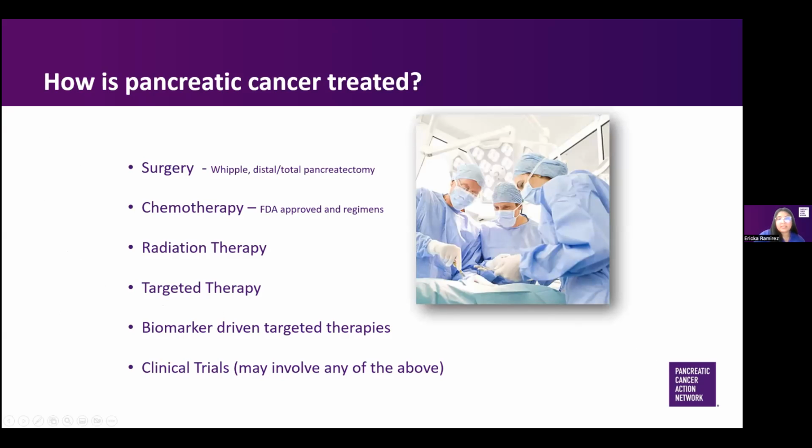Depending on the type and stage, pancreatic cancer may be treated by undergoing surgery, either the Whipple procedure, distal and total pancreatectomy, chemotherapy, FDA-approved regimens, radiation therapy, targeted therapy, biomarker-driven targeted therapies, and clinical trials, which may involve any of the above.